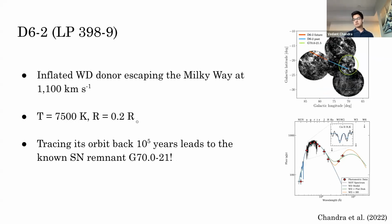Now, the star we focus on in our paper, and the one that piqued our interest, is D6-2 in Ken's paper. Its official telephone number is LP 398-9. D6-2 is particularly interesting because, as Ken showed in his paper, and as you can see on the top right panel here, if you take D6-2's orbital trajectory and simply extrapolate it backwards in time by about 10^5 years, you land near the center of a known supernova remnant. That's a pretty interesting thing that, again, ties D6-2 to this supernova progenitor scenario.